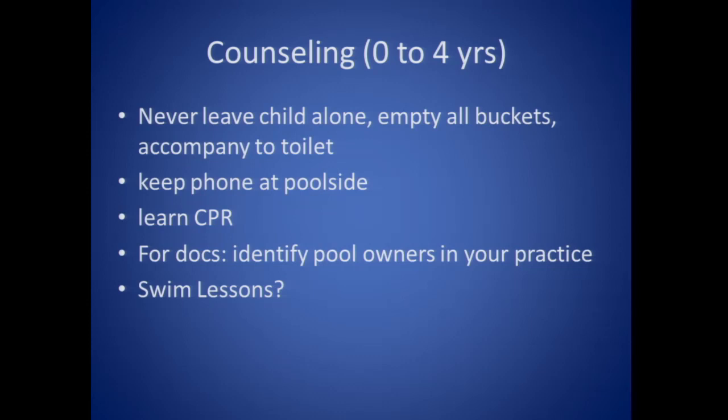For doctors, any docs in the audience, it's a good idea to identify pool owners in your practice. And swim lessons for kids this age are debatable, but a lot of people do it. What the swim lessons do is they try to teach these kids at a very young age, 6 months to a year, if they hit water, to flip themselves over on their back so they float and they can breathe and call for help.